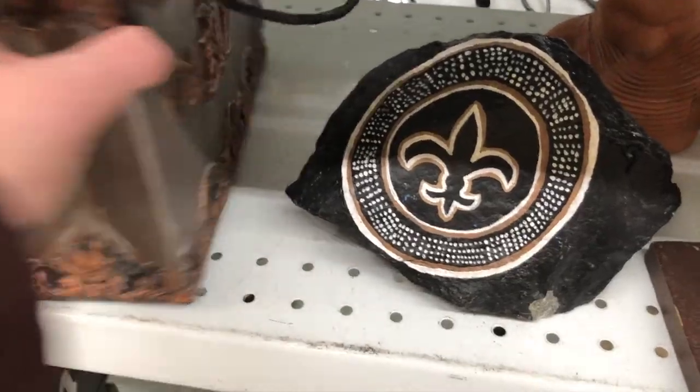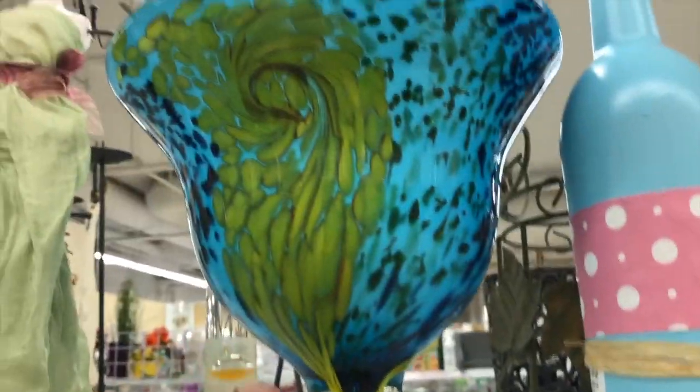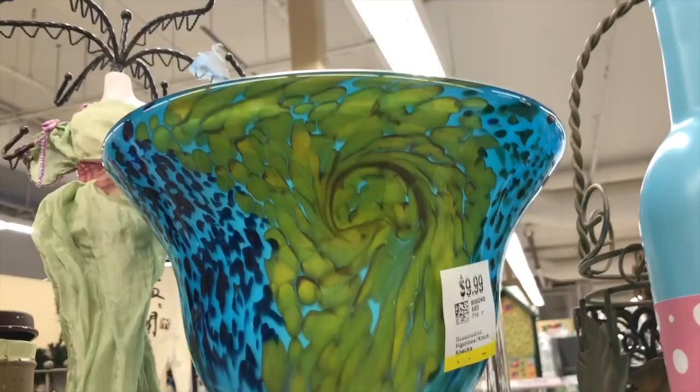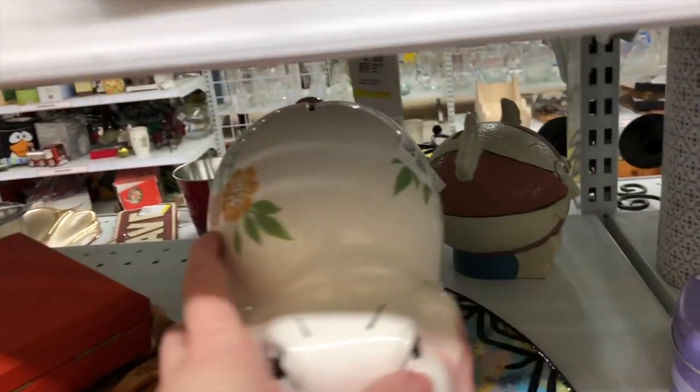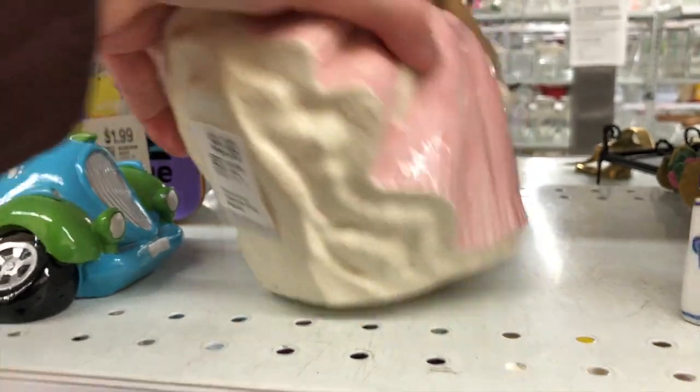And just some more random items. That was different. And this was gorgeous. I should have actually picked this up. This was beautiful. And I kick myself for not grabbing it. I should have. I think the $10 price tag kind of, I was just, but I should have grabbed it. A lot of piggy banks. And some more of those older figurines.